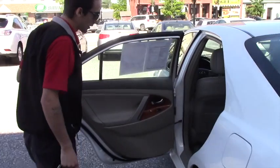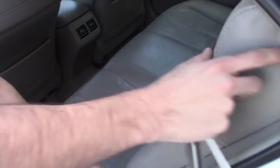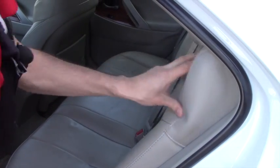Coming around to the side, you're going to have a leather interior, very clean, no tears or anything. You do have a recline feature, so you can recline a little bit forward or back for comfortability. And then getting into the back there, you do have a rear sunshade as well for long drives.